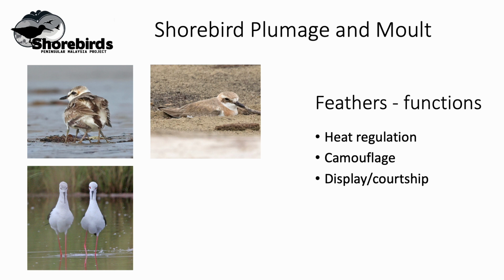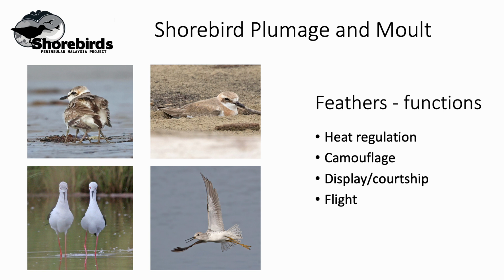The last basic function of feathers is, of course, flight. Not all birds can fly, not even all shorebirds, but flight is one of the most distinctive characteristics of birds, and feathers, and in particular the condition that they're in, clearly play a critical role, especially for the majority of shorebirds, which, as we know, are long-distance migrants.